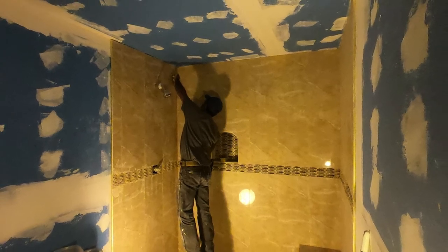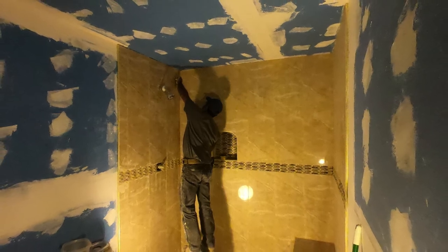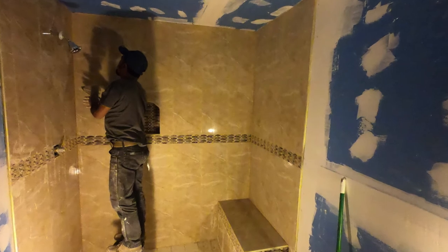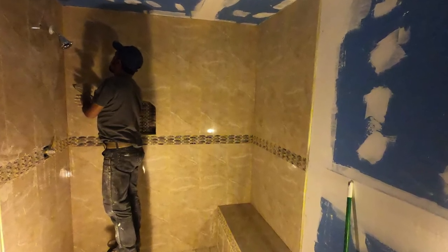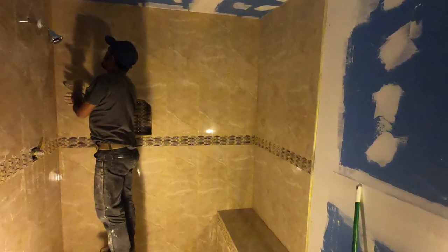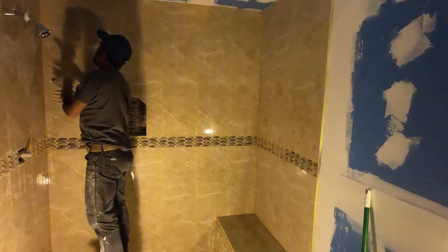Doing the last bit of grouting. Cleanup. This bathroom, that shower just really came out well. Those beds are all gone now because we're doing the final prep on the walls, on the plaster.